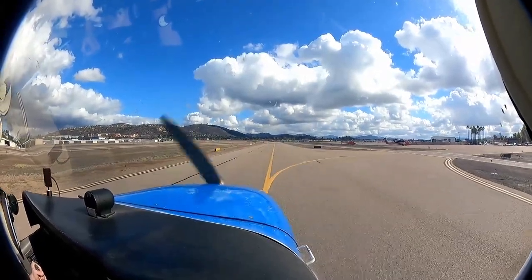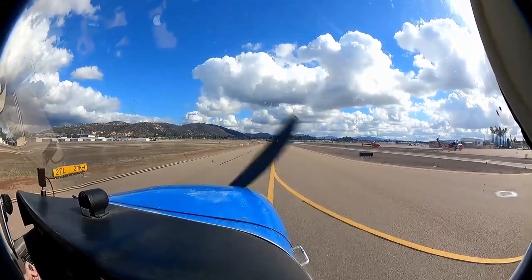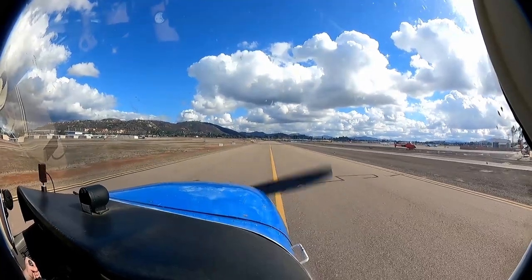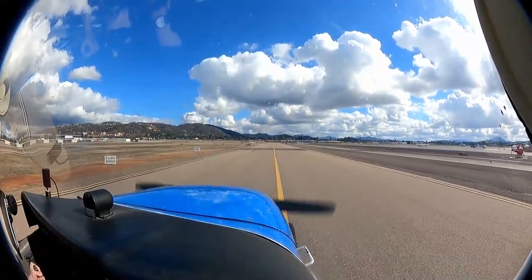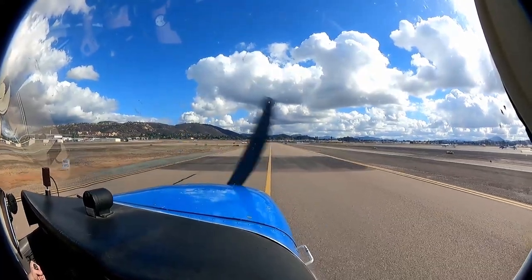Yeah, slow it down a little bit. Yep, got a little fast. Should be less than 10 knots. Will a DPE fail you if you go in excess of 10 knots? No, there's not really a rule about that, it's just for safety. Yeah, yeah. So he's taking off on one and landing on the other. Oh, wow. They let him do that sometimes when it's not very busy, so he's just taking advantage of it. Yeah.